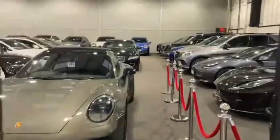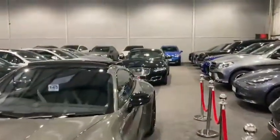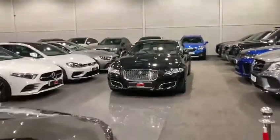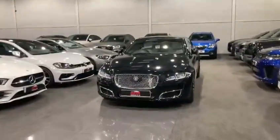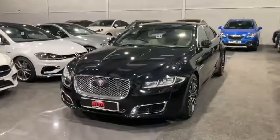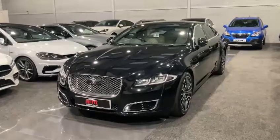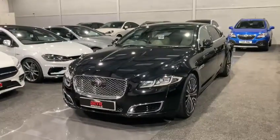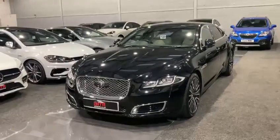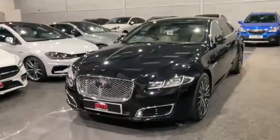Today, we're looking round this stunning piece of machinery we have here. This is the 2017 3-litre V6 diesel XJL Autobiography, and it is simply superb. It's stunning, it's got all the specification, and is a fantastic example of a Jaguar.